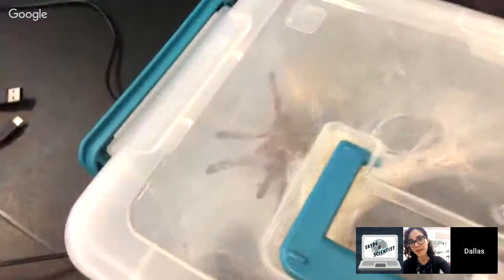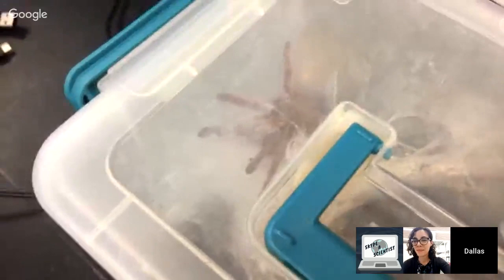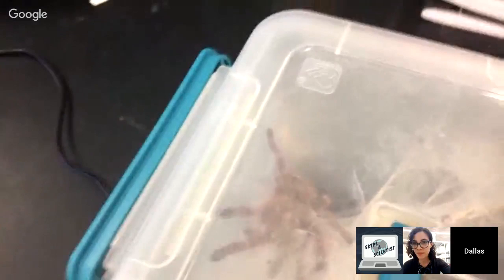I've had to get them in. So you can see, for one of my projects, I had to get them into this 2-inch by 2-inch cube, which took a couple of hours because I was kind of scared of them a little bit. Not because they can hurt me or anything, but just because they're quick and I don't want them running up the back of my shirt and then I could potentially hurt them.